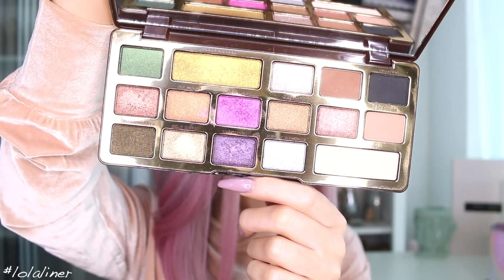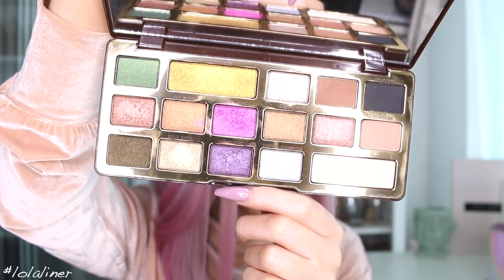I went completely out of my comfort zone and did pink eyeshadow. I know, but I'm happy with how it turned out. I think it looks really cute. I think it's a fun look for this time of the year, for Christmas parties, all that fun stuff. So I used the Too Faced Chocolate Gold palette today, which has all these stunning colours in it. So if you want to see how I create this whole look, keep watching.